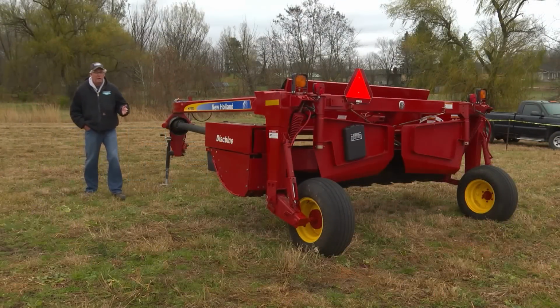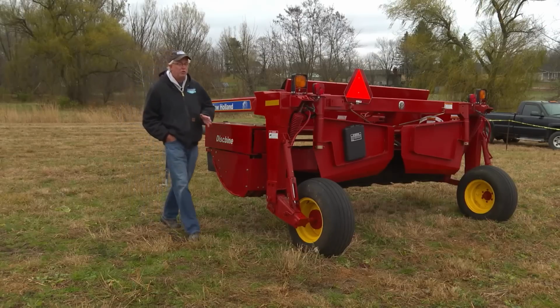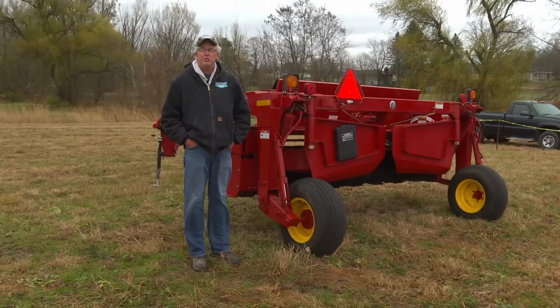Okay, folks, we made it to our feature item on the show today. 2013 New Holland H7230 disc bind. I tell you, good used disc binds have been scorching hot here. In fact, two of the three highest auction prices I've ever seen on H7230s have come in the last 9 months.